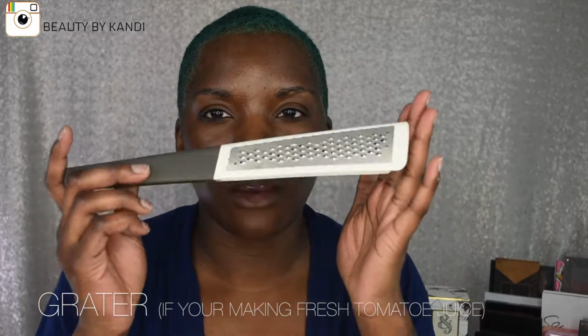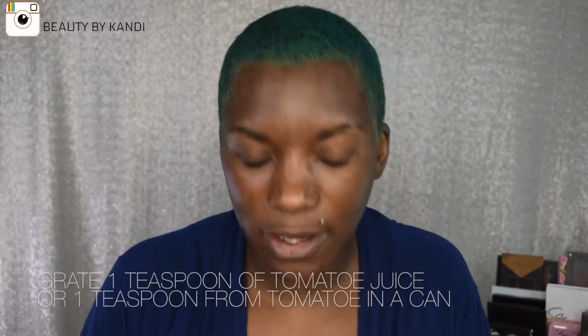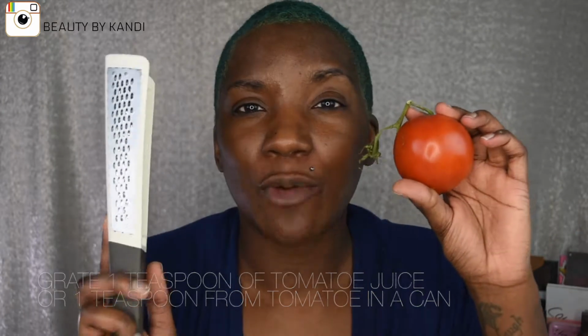What you will need is, I have here a bowl. You will also need a tomato. How fresh is that tomato, guys, with that vine? You'll also need a teaspoon and a grater. So now I'm going to go ahead and take the tomato with the grater, and we're going to grate some tomato juice.